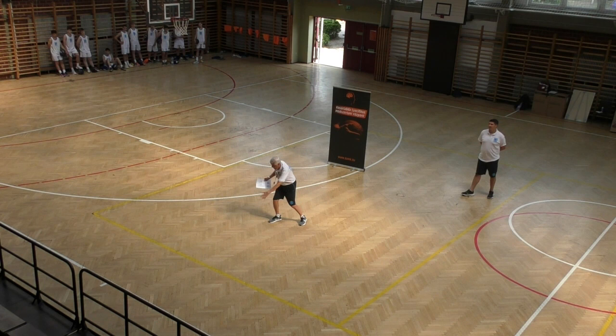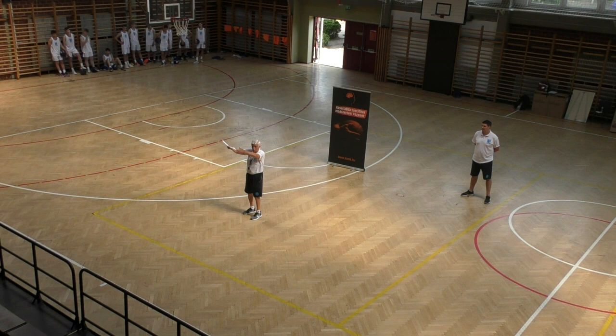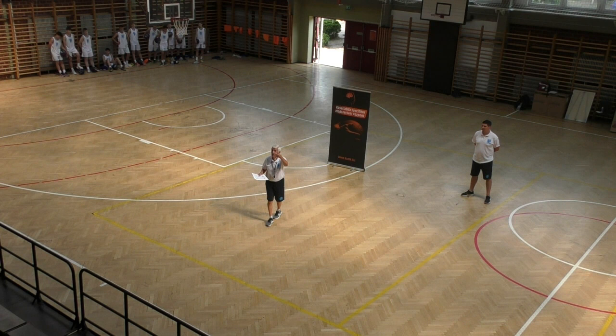Bounce pass, floating. Then we have overhead pass. Then we have push pass. And overhead pass and push pass are the two most used passes in the basketball game. I repeat, overhead pass and push pass.